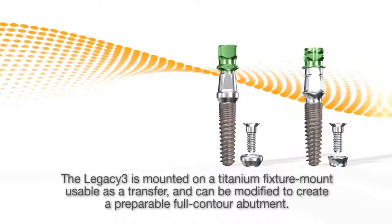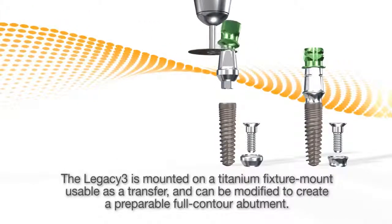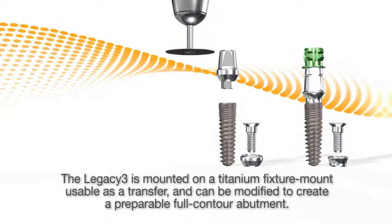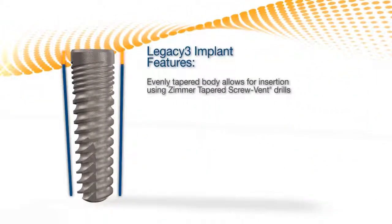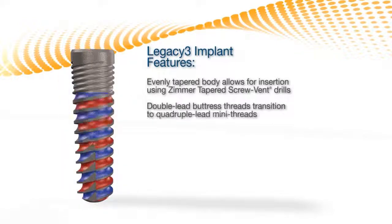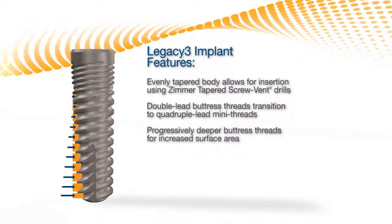The Legacy 3 is mounted on a titanium fixture mount usable as a transfer and can be modified to create a preppable full contour abutment. Legacy 3's design features an evenly tapered body allowing for insertion using Zimmer Tapered Screw-Vent drills. Double lead threads transition to quadruple lead mini-threads, with progressively deeper buttress threads for an increased surface area.